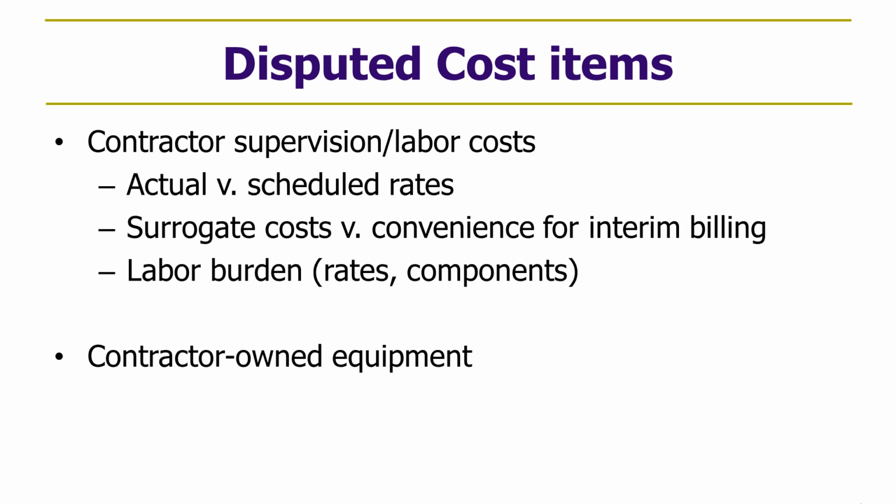And frankly, when owners are selecting or negotiating a GMP or a contractor for a GMP-type contract, they are typically evaluating contractors on a cost perspective based on only two things. One is the proposed general conditions, and two is the proposed fee. And that's how contractors, at least from a cost perspective, differentiate themselves in a negotiation for work with an owner on a CMGC contract.